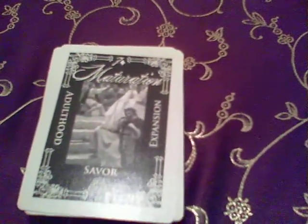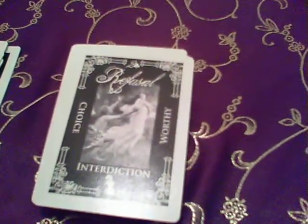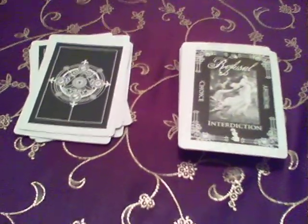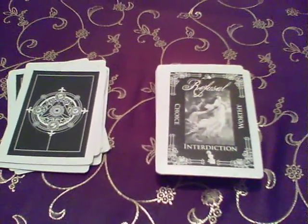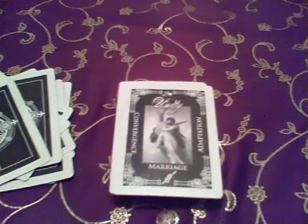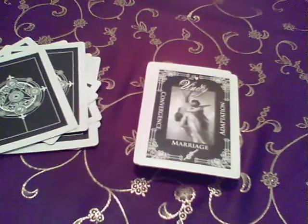So I'll show you a couple more of these. We have pursuit, race, goal, or chase. We have maturation, so adulthood, savor, or expansion. Refusal, choice, interdiction, worthy. So anyway, I do like this deck. It's the one that I use that I feel is a little bit more Doreen Virtue-y. Not in the sense that, it's far darker probably than some of Doreen Virtue's work, but there's nothing which holds it together. Nothing holds refusal with transformation, with discovery, with unity. There's no system here. It's just an interesting little deck that I find to be useful. So those are the decks which I like to use.